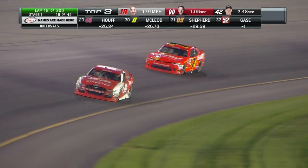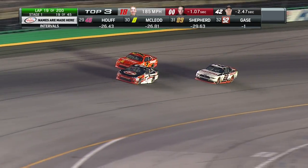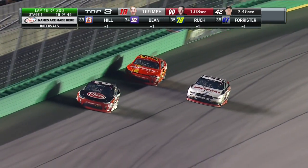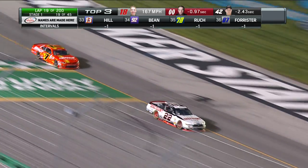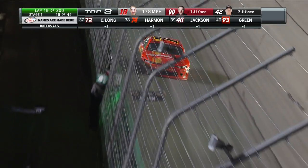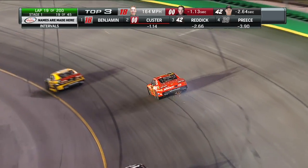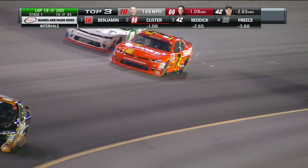Justin Allgaier not starting off the playoffs where he wants to be. And he was so confident before the race, Dale. We knew, and he knew from practice, that somewhere in there's a good race car. Yeah, there is, and it may only be 1 or 2 adjustments away right now, but you can see it looked like he might have the right front down. Sparks coming off of the front end of Justin Allgaier's car, and definitely smoke now. Real troubles early in the playoffs for Allgaier.